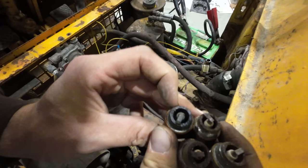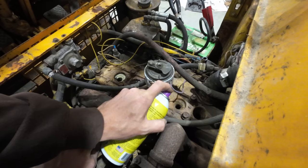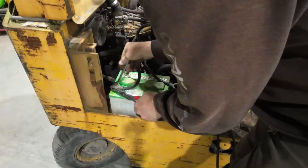Now not so much. Shoot a bit of penetrating oil into each cylinder here. Let it kind of do its thing, hopefully. I'm actually gonna jack up the side of the forklift here to hopefully allow that penetrating oil to get over to the cylinders, not just sit around the valves like it is right now. There we go. You just snap the bolt off and then there's no more need to worry about loosening it up.